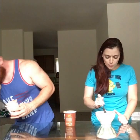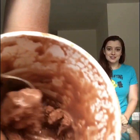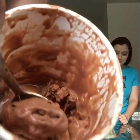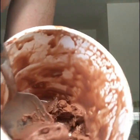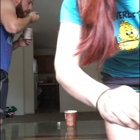They're really good. So what do you think, Halo Top or Enlightened? Definitely Enlightened. I think Enlightened wins. I think they both have a similar taste. There's a lot of smush factor here. It's still just a solid mass. It's not fudgy or gooey at this point.